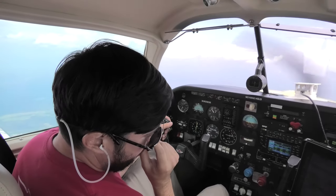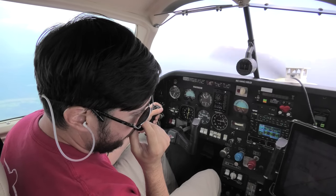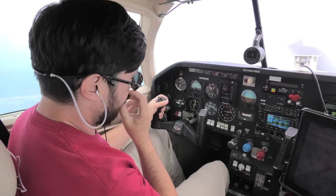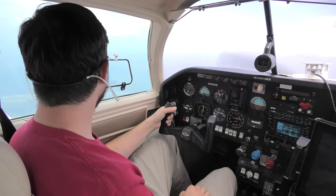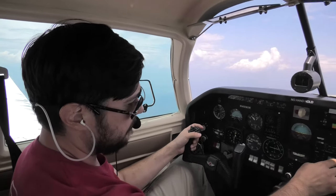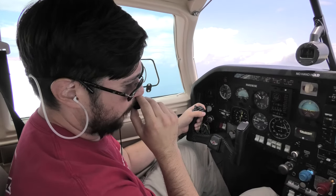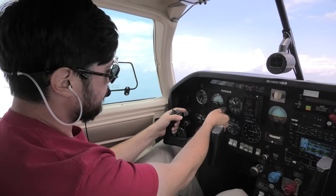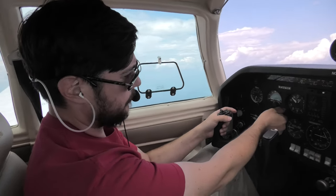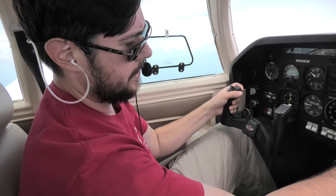Quebec Radio, Quebec Radio, Mooney, November 4361 Hotel. Mooney, November 4361 Hotel is over Yankee Zulu Victor. Mooney, November 4361 Hotel. November 61 Hotel, the Citadel altimeter 29.96. Mooney, November 4361 Hotel, Quebec Radio. One more time for 4361 Hotel. November 4361 Hotel, the altimeter in Citadel 29.96.